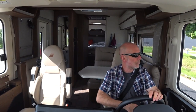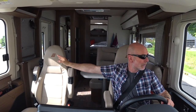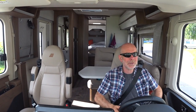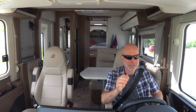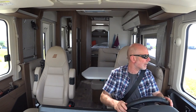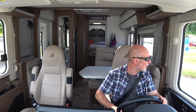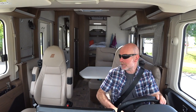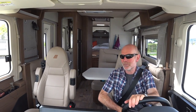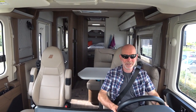So vision is pretty good. Slight restriction here, as I just needed to look that way. That bulkhead there was in the way, but otherwise, vision is pretty good. And obviously front vision, well, you can't fault it. This huge windscreen. Do have fairly thick pillars, obviously no rear vision. The mirrors are really, really good. You've got blind spot mirrors, you've got regular mirrors, you can even see the back edge of the motorhome. So I am very impressed with the mirrors. That is so important when you are driving something this big.